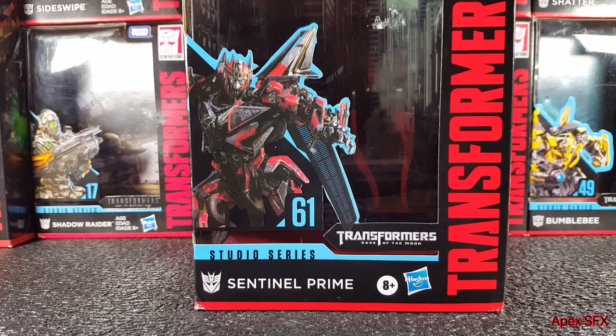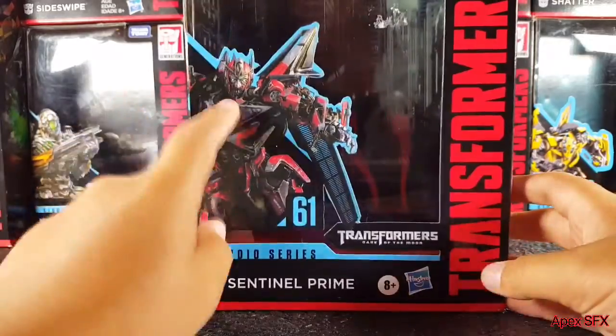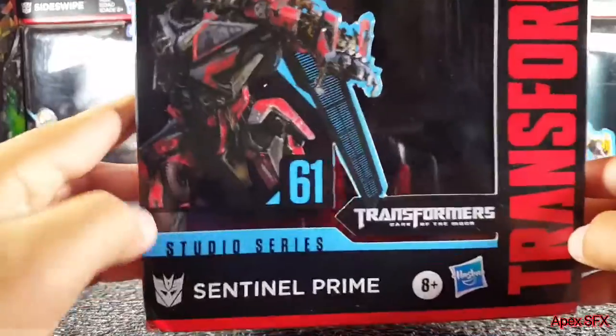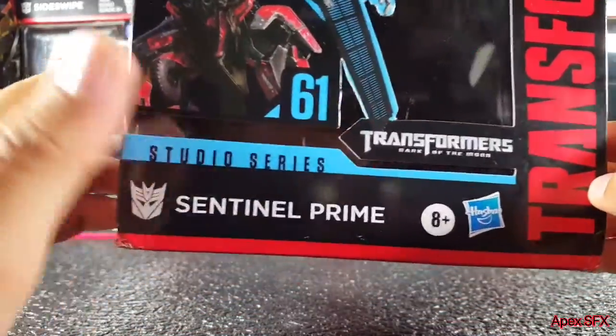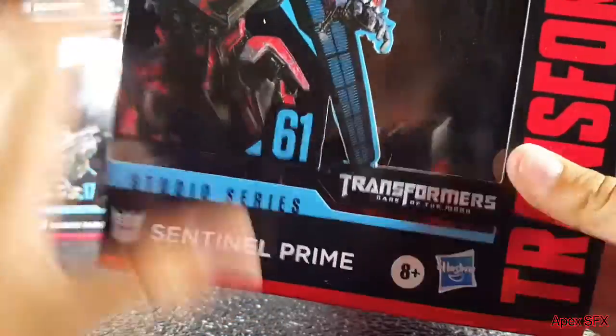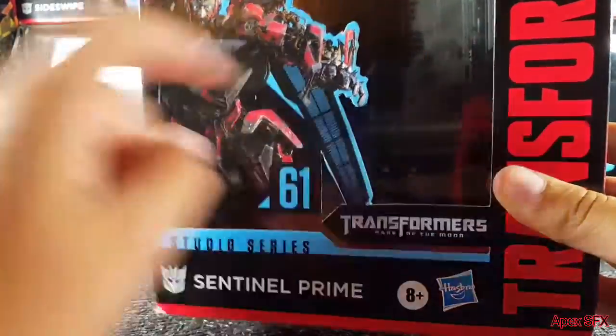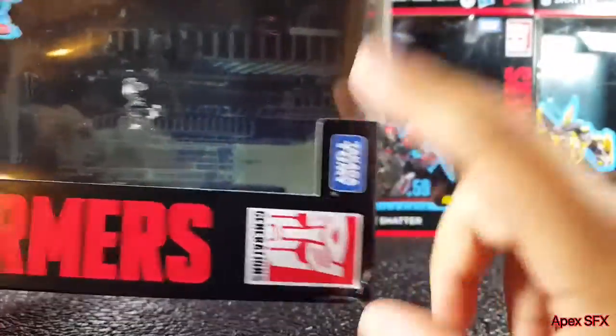So, let's move on to the packaging. On the front of the box, you got a lovely picture of Sentinel Prime. He's number 61 of the Studio Series, Decepticon Sentinel Prime, or Autobot, you know. Spoiler alert, he is originally an Autobot, but portrays a Decepticon in the Dark of the Moon movie. Made by Hasbro, Transformers Generations, Takara Tomy.